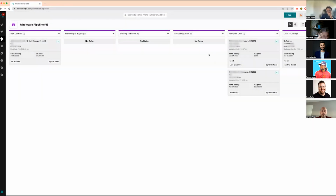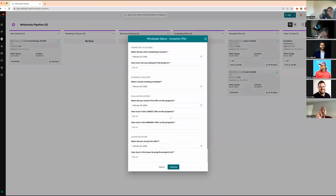And the same thing will happen on the wholesale pipeline. So as you move a property to accepted offer, only then the question of contingency will come up. And as you're moving a property from one stage to another, one thing we'll be doing is keeping track of your KPIs. So you can see, let me just exit out of it.